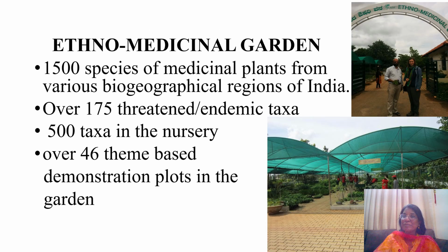I think the ethnomedicinal garden is the most unique garden in the country, which is always concentrating on medicinal plants, starting from the lawn to the hedges to every part. We have only native medicinal plants to the maximum possible. This garden has about 1,500 medicinal plant species that have been collected from different parts of the country.